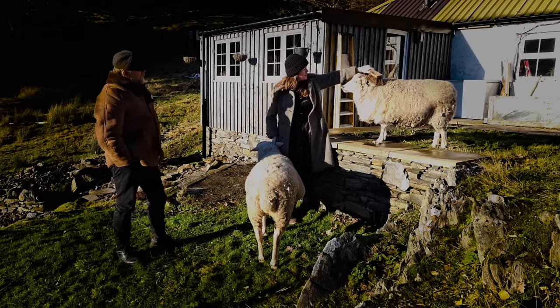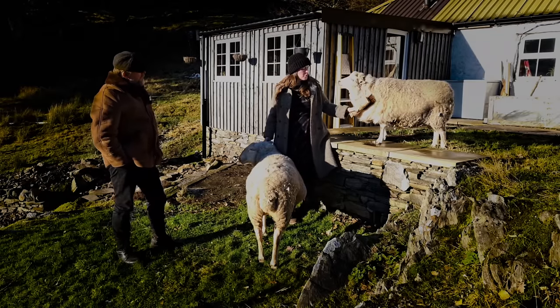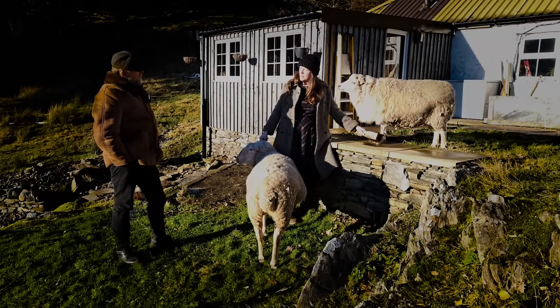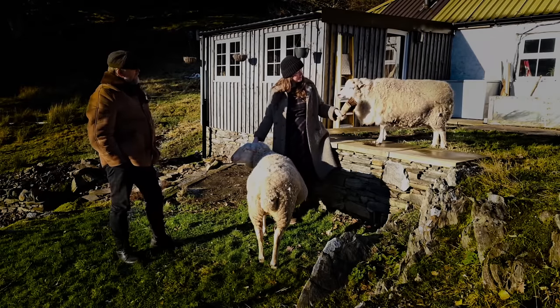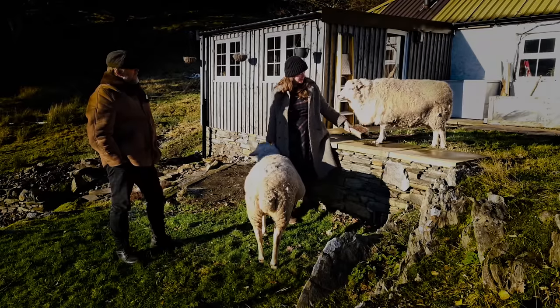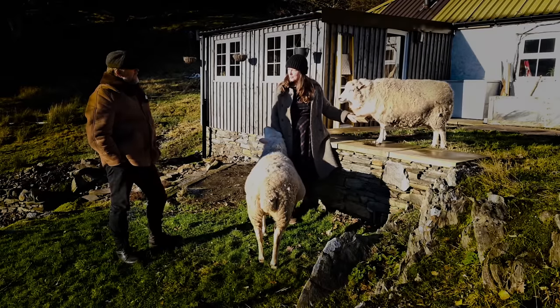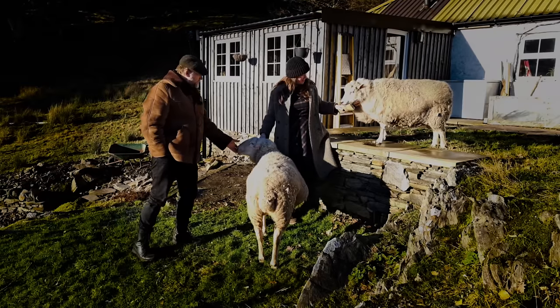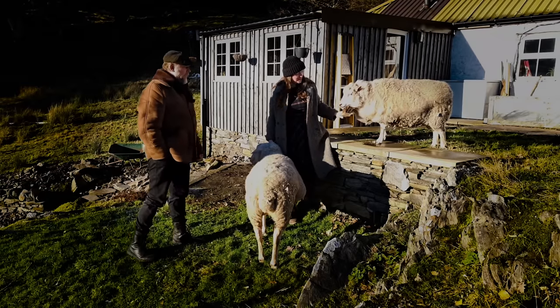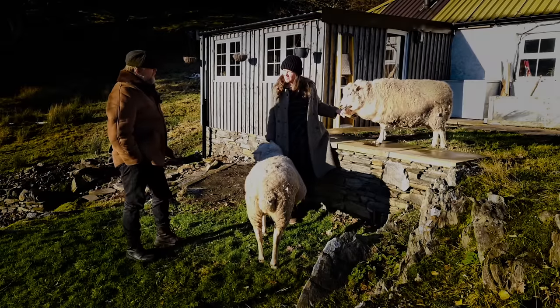Why have you changed your coat? What, from the sheepskin that I was wearing? Because it's missing buttons. Okay, so it was a fashion decision. Well, buttons are kind of a necessity in a sheepskin coat, aren't they? Well, I've got mine on and I'm actually too warm in this sun.